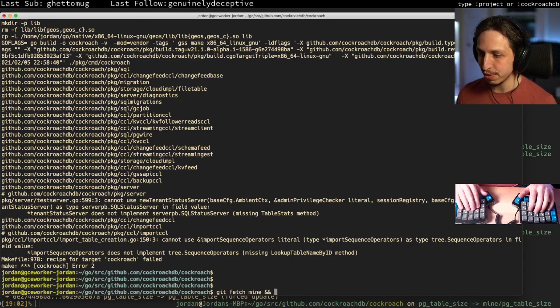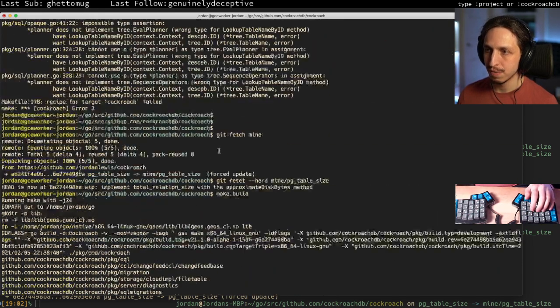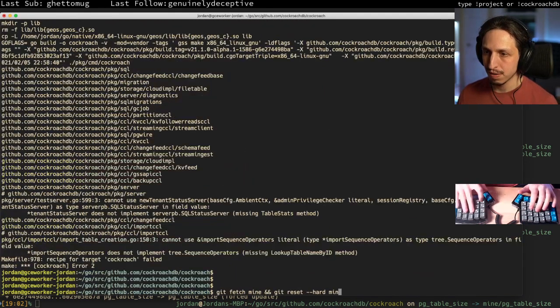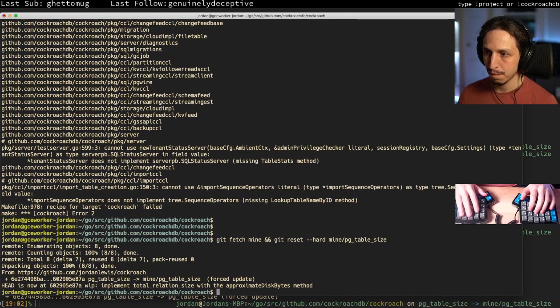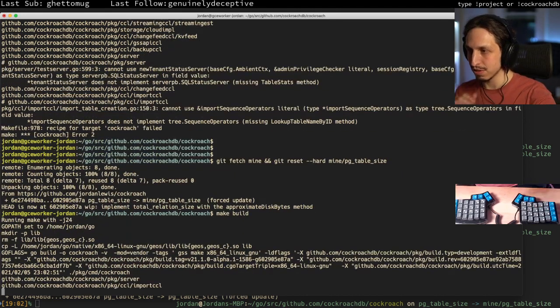You know what we should really do is just put them in an and that way we'll just have to press up and enter. Git fetch mine and git reset hard mine PG table size. Why didn't I do that the entire time? I don't know. Sometimes you just don't do things, right?